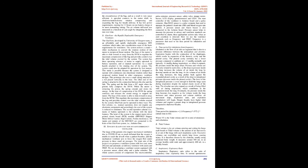A roller chain concept utilizes roller chains with roller diameters larger than link width. The chain wraps around the circumference of the bag, and as a result is very space efficient. A sprocket connects to the motor shaft, its clockwise/anti-clockwise rotation compressing and expanding the bag for breath delivery. It has low power requirements, running for 3.5 hours on one battery charge at its most demanding setting. The air volume delivered was measured as a function of cam angle by integrating the flow rate over time.